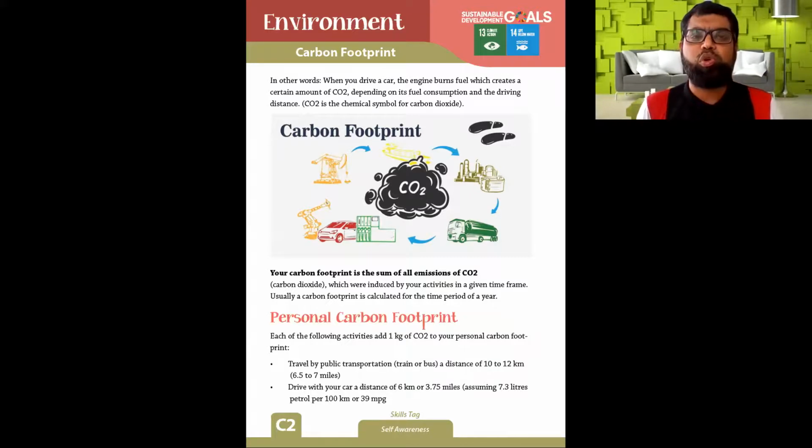Why is CO2 so bad? Why are trees so important? Very basic conversation. And ideally, the book itself is green, so it's a great conversation to have. What's your personal carbon footprint? If you drive a car, your carbon footprint is bigger. If you take public transport, it's smaller. If you WFH, work from home, it's even less.